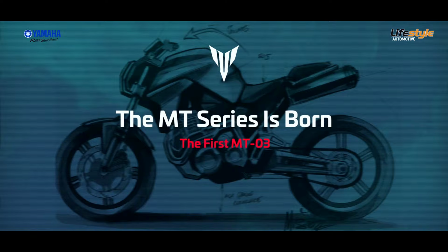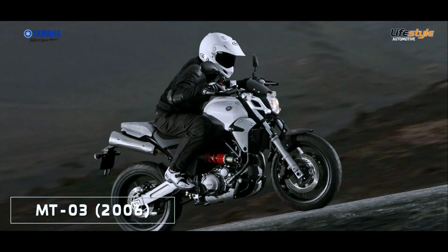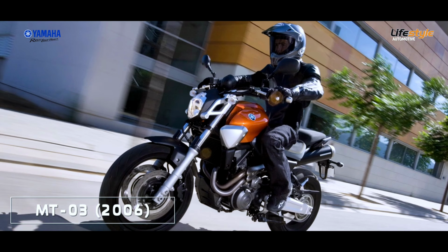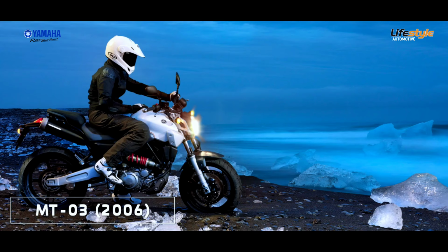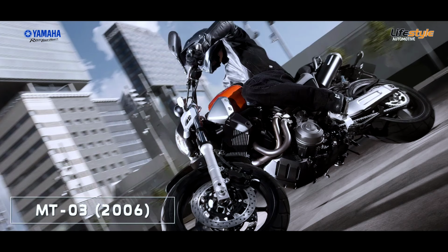The MT-03 later appeared in 2006 with a 660cc big single. It carried on the same concepts as its predecessor, with a design, torquey ride and agile handling meant to stimulate the rider's senses. However, it would not be until 2013 that a model featuring all of these elements would appear once again.